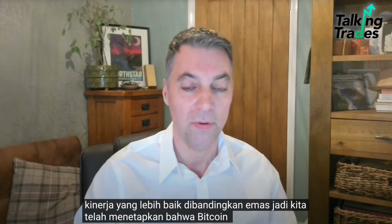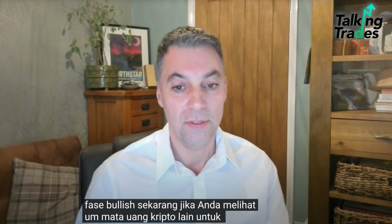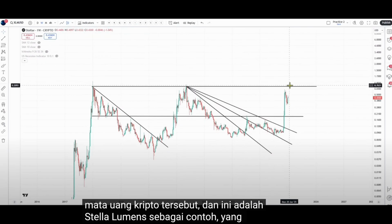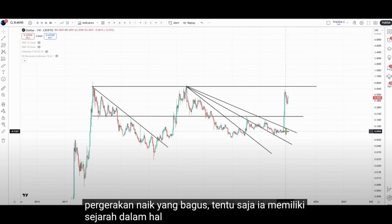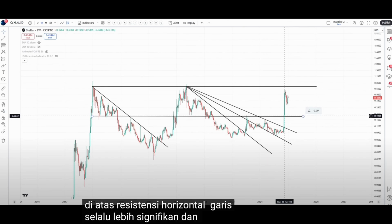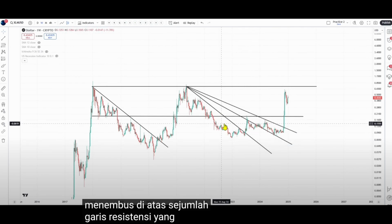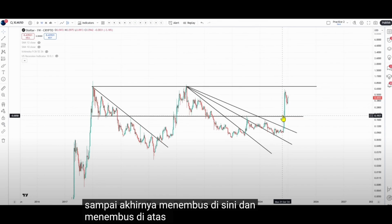So we've established that Bitcoin is in a bullish phase. Now, if you're looking at another cryptocurrency to potentially invest in other than Bitcoin, the thing to do is to look at the chart of that cryptocurrency, and this is Stellar Lumens as an example. It has quite a decent market cap and some nice upside moves, a history of doing that. Breaking out above horizontal resistance lines is always more significant and more telling than breaking out above declining resistance lines. As you can see here, we broke out above a number of declining resistance lines, but overall, Stellar Lumens just ended up going sideways until it finally broke out here above the horizontal line.